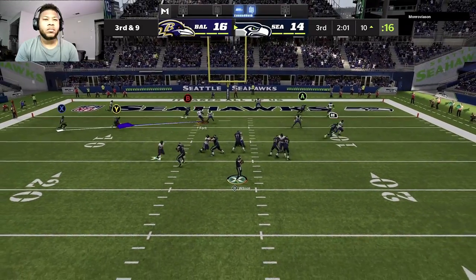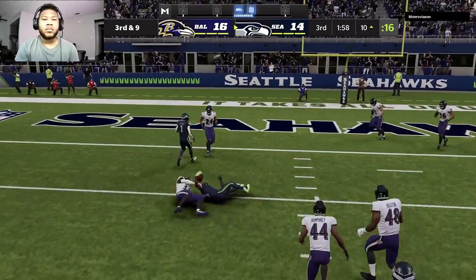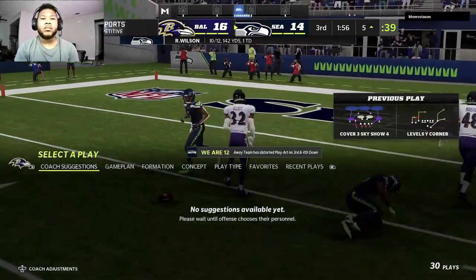From the shotgun, Wilson. And he's got it. Got his man on the end round. Complete.